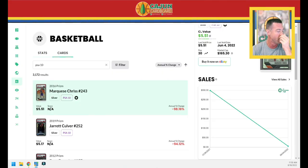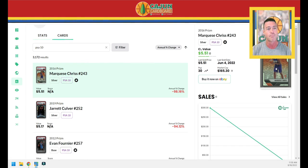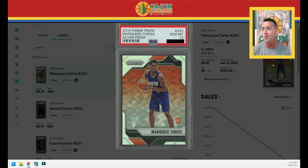I'll switch you guys over. Some of these are not going to surprise you. A lot of these cards are going to be what it looks like when prospecting goes bad, right? So I've got Marcus Chris's Silver Prism PSA 10 on your screen. That is the worst performing card in the Cardladder Index that is a PSA 10 grade.